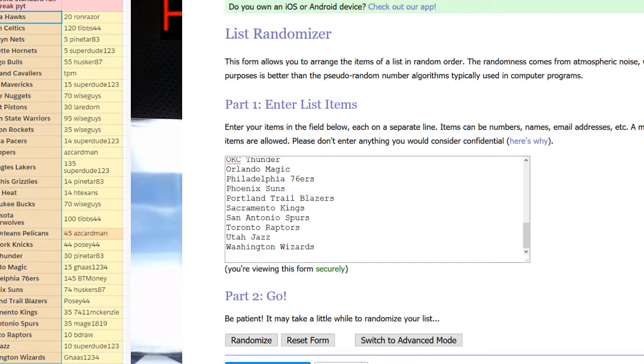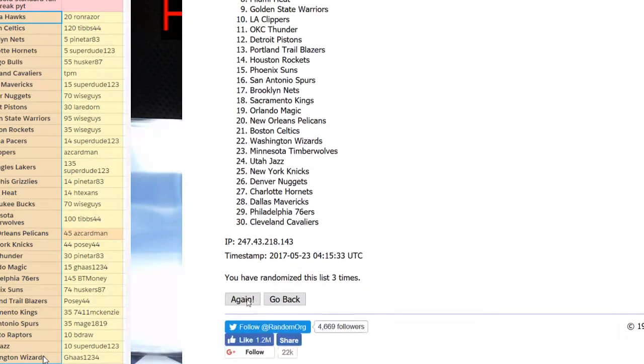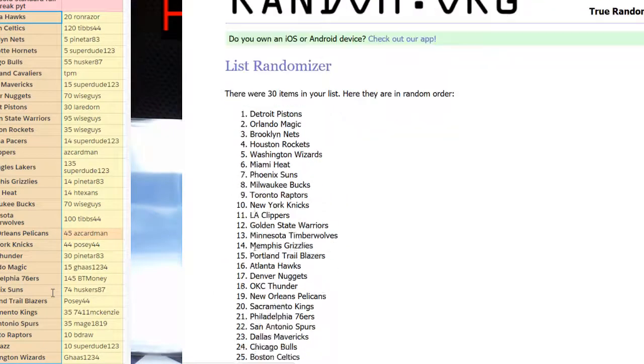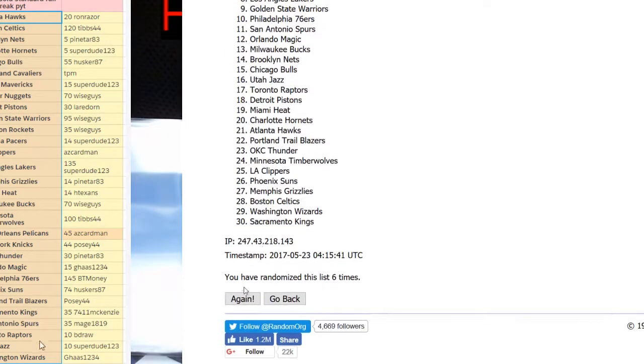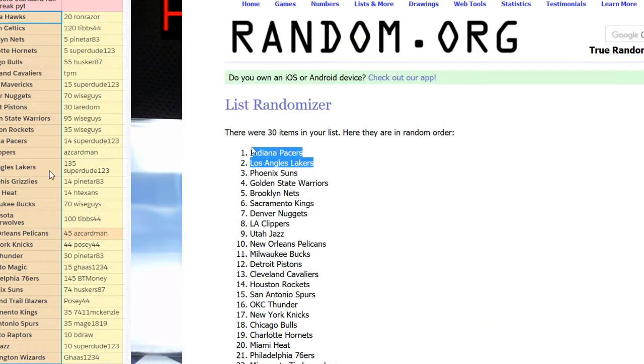Here you go. Oops, can you see? I don't know if I put it back up. Okay, I did. All right. Here we go. Top two. One, two, three, four, five, six, and the final time, seven. Seven times. Let's go to the Pacers and the Lakers. Pacers and Lakers get the points.